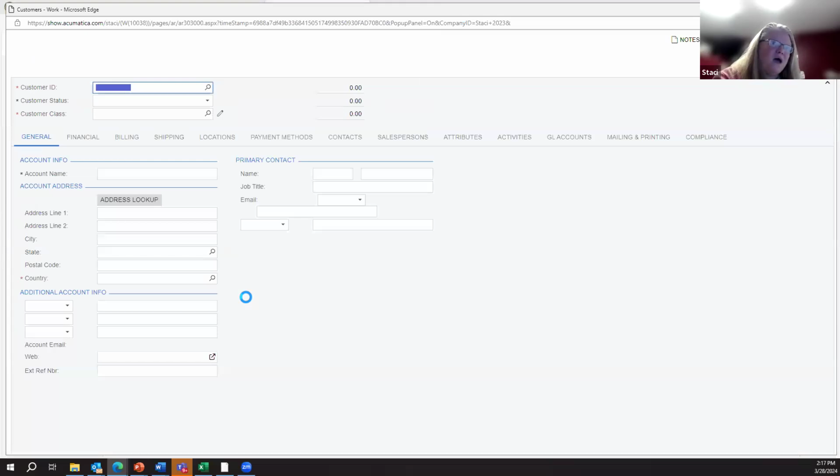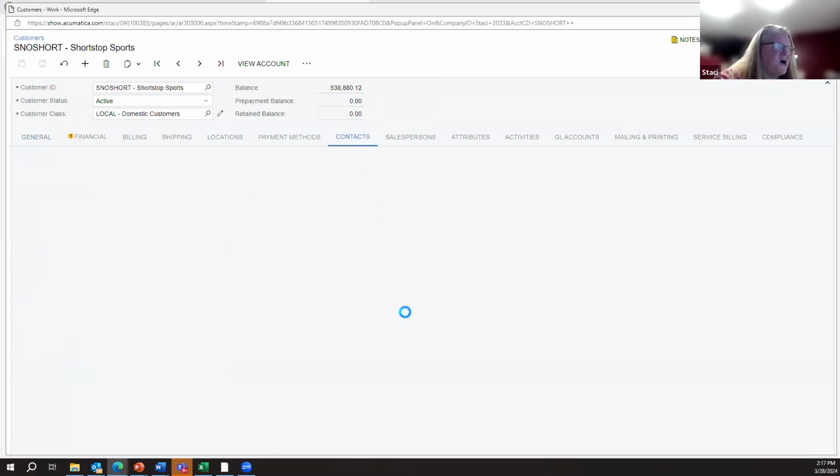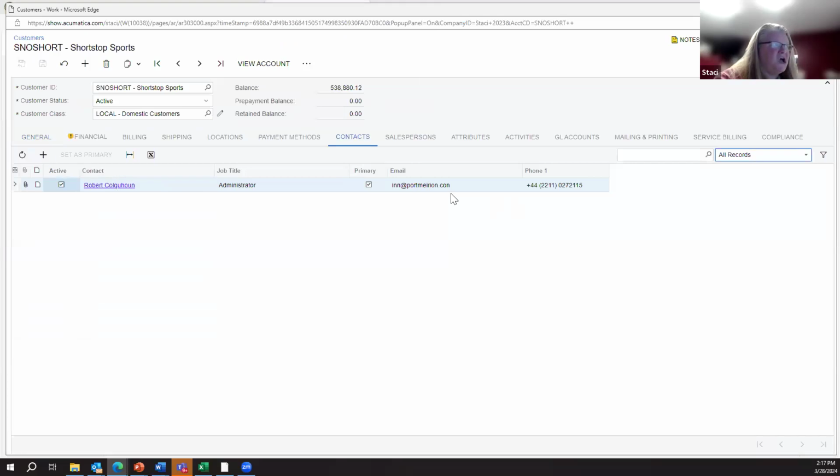I've gone 1 to get the source of the information, 2 to get the detail of that particular customer, and 3 brought me right back here to the customer record. And now I can see their phone number. I can see their email address. I can come over to their contacts tab. I can see who I need to call.